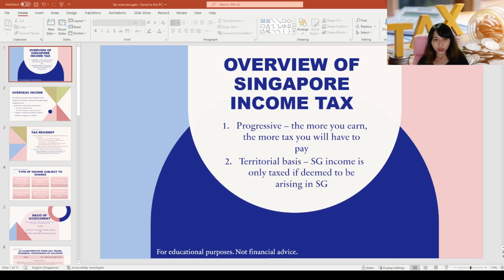Firstly, Singapore income tax is progressive, meaning the more you earn, the more tax you have to pay. So let's say I'm earning 20k, maybe I only need to pay tax at 2%. But if I'm earning 200k, maybe I need to pay tax at 20%. How it works is that there are graduated rates whereby it becomes steeper. So your first 20k will be taxed at lower rates, then your next 20k will be taxed at a bit higher rate, and higher. It's called progressive income tax.